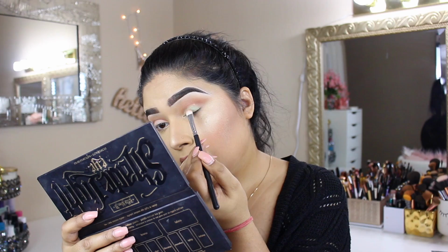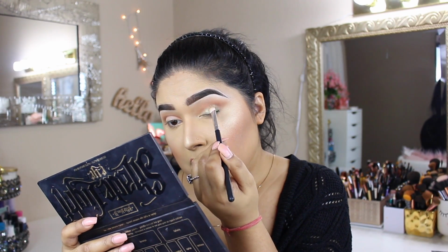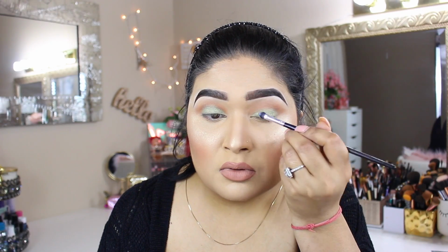I'm now moving in with the green shade. I'm going to move on to my synthetic brush that I told you about earlier. I'm going to wet that using my MAC Cosmetics Fix Plus.